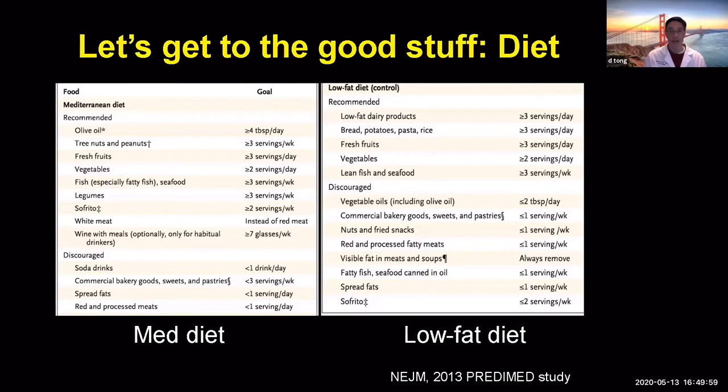Same thing about the diet. I'm sure most of you have heard about what type of diet is recommended, the so-called Mediterranean diet, where you have a lot of unsaturated oils like olive oil. You take tree nuts and peanuts and fresh fruits and vegetables and fish, especially fatty fish, white meat instead of red meat, and wine, and you discourage processed food. So this is nothing surprising and nothing that is unusual, but the hard part is just sticking to something like this, because although it seems really wonderful and it is really wonderful and great, a lot of people are really attracted to soda and commercial baked goods and things that are processed because it's more convenient or tastes good or whatever.